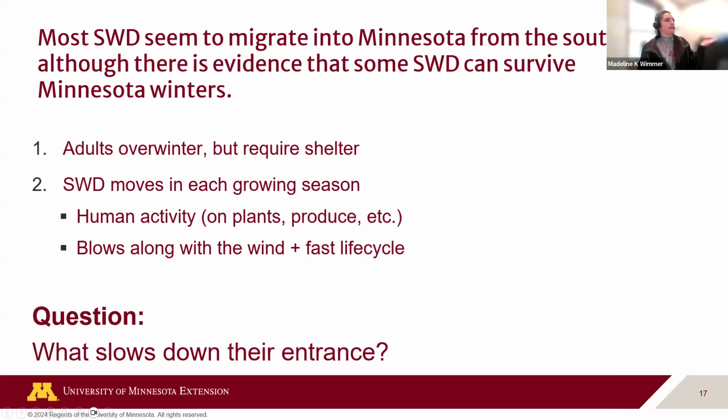This is from the University of Minnesota website, just saying that most spotted wing Drosophila we think are going to be migrating in. However, there is some evidence for overwintering, but there would be the need for shelter. And as spotted wing Drosophila moves in, there's the question of whether it would be blowing along the jet streams like thrips. Bill Hutchinson, who's done some research with the University of Minnesota, based on his research, had seen that that probably is not the case.